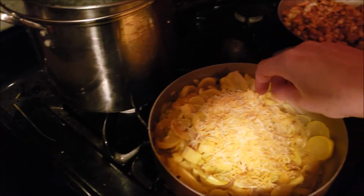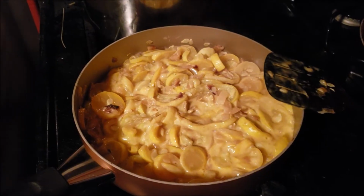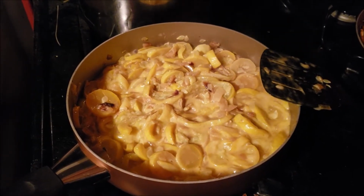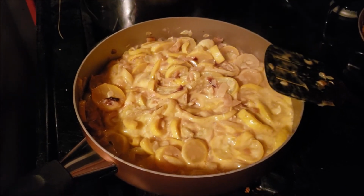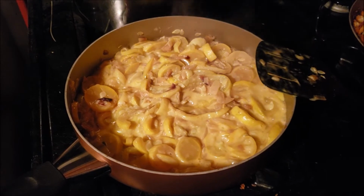Have I mentioned I like cheese? It looks like that cheese melts just fine. I probably could have gone with a little less of the shredded cheese, but I'm sure it'll taste great.